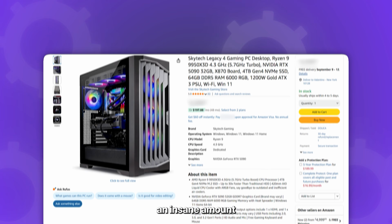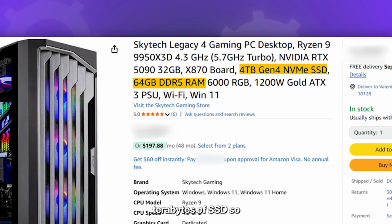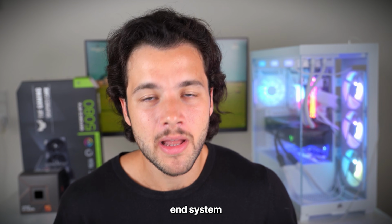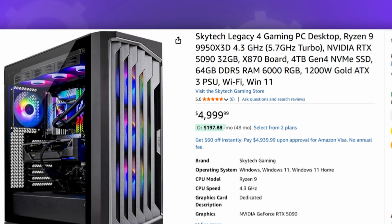You also get an insane amount of RAM in 64 GB. Once again, you also get 4 TB of SSD, so plenty of storage for any kind of task that you want to do. This whole PC is a very high-end system, but also the price is the highest on the list by far, and it's going for $5,000 by the time of filming.